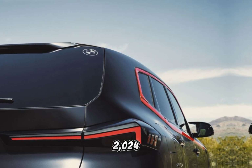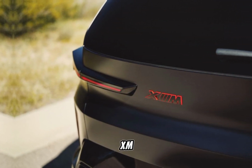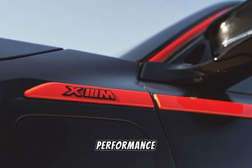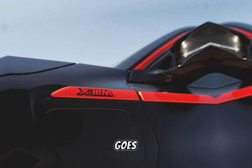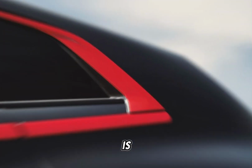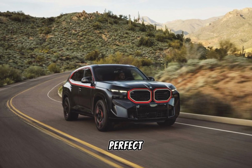The 2024 BMW XM is a true game-changer. It redefines luxury and performance, and it's sure to turn heads wherever it goes. If you're looking for an SUV that's as exciting to drive as it is to look at, the XM is the perfect choice for you.